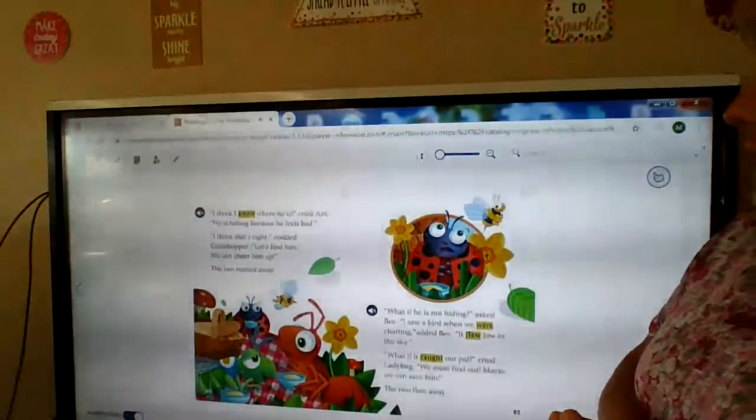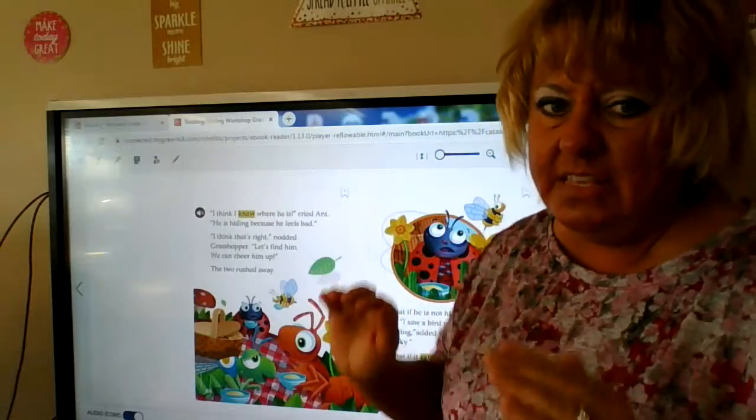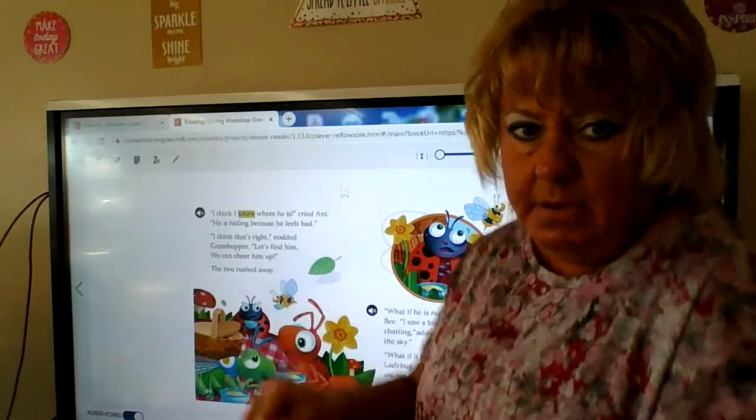So Ant and Grasshopper went to find Caterpillar. They think he's hiding because he's sad, because he can't do anything but creep, creep, creep.